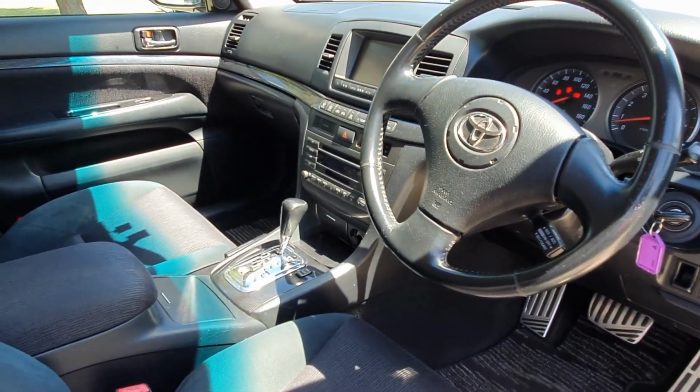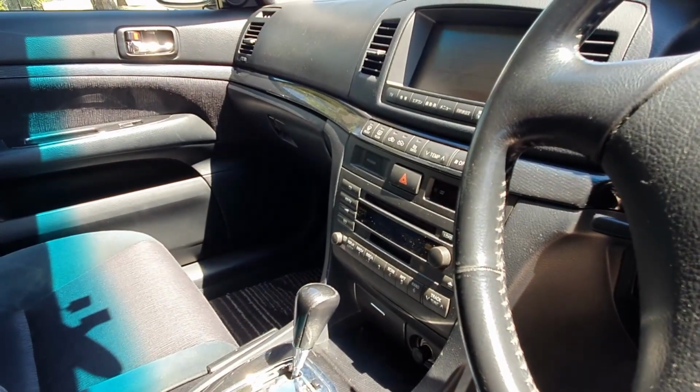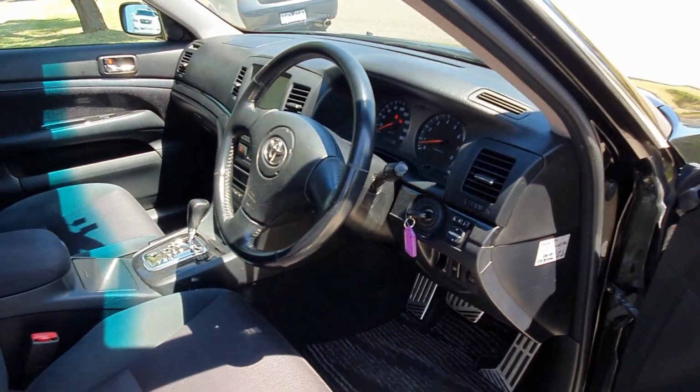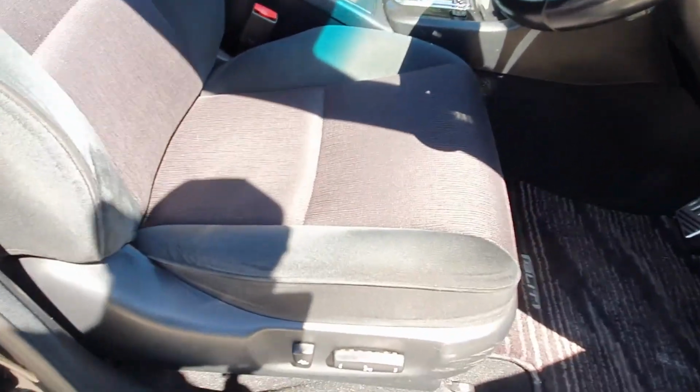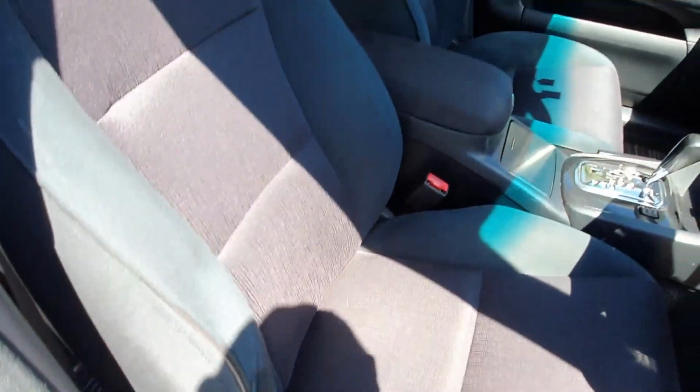This thing's got... no. Okay, that's crazy. 160,000 kilometers on the clock, and it's this tidy. Look at the seats. You've got the tiniest little scuff here. That's nothing. It's mint.